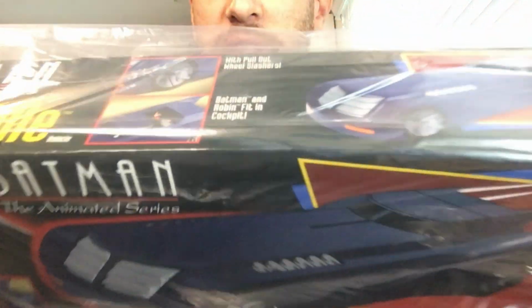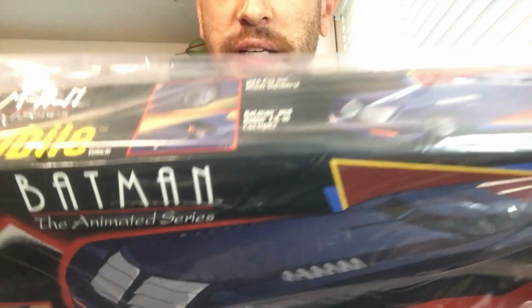What really put me over the top was that it is a two-person cockpit, so you can fit two figures in there. I have plenty of Batman. I think in that same video with the Batmobiles, I pull out a lot of my Batman collection, and I know at least one or two of those guys are going to fit in here. So love this car. Pretty good deal.